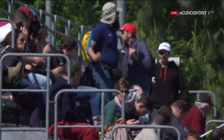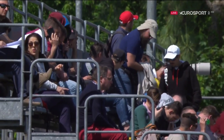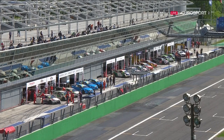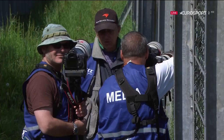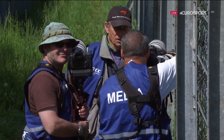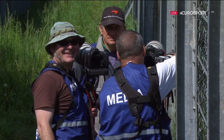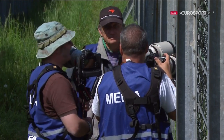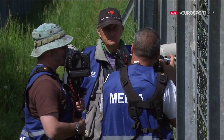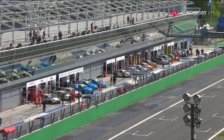Cars waiting to go out for the manufacturer's time trial, MAC3. 3 cars from each of our manufacturers against the clock. 3 Hondas and 3 Volvos will head out on track. Great place to take photos, whether you've got a proper camera with a whacking great lens or you're happy snapping. In fact, there are so many great vistas around here, so many good views, so much to see as well. Always worth a great trip to Monza.